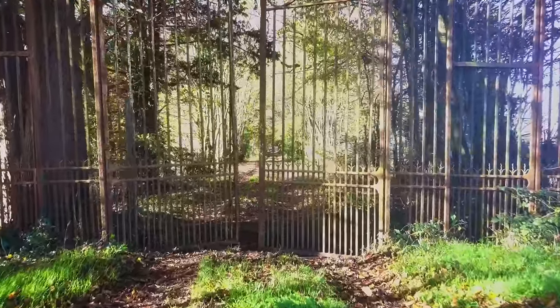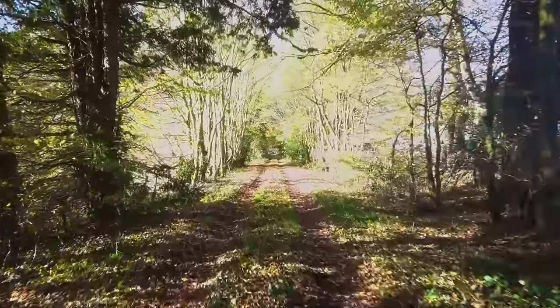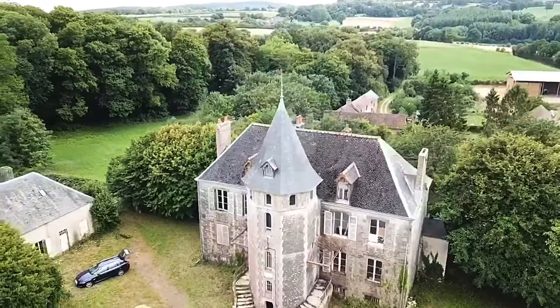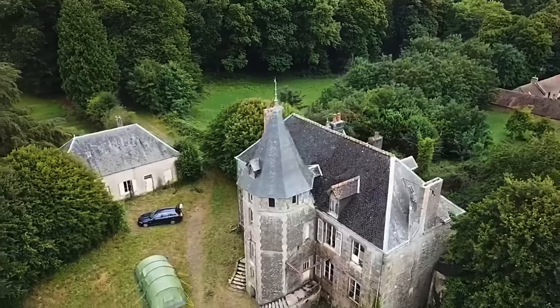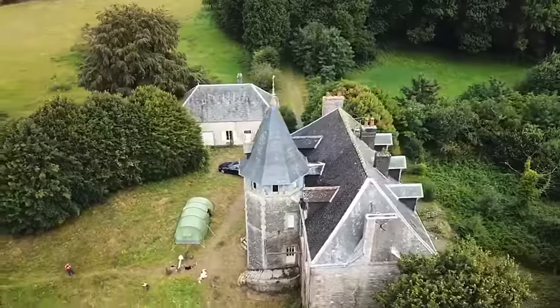The entrance to the chateau is through this beautiful tree-lined drive of over 200 meters. The chateau is situated in a beautiful natural park, surrounded by sweeping grasslands and forests, within its 21 acres.